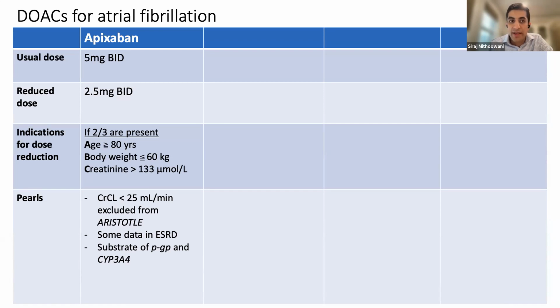So Apixaban, as we all know, is prescribed at a dose of 5 milligrams BID, but the reduced dose is 2.5 milligrams BID, and that reduced dose is given if 2 of the 3 criteria are present. These are like the ABC criteria: elderly age, low body weight, and a high creatinine. A couple things about Apixaban, and this is pretty much true across all the DOACs in atrial fibrillation, is that patients with creatinine clearances between 25 to 30 milliliters per minute were all excluded from those really seminal trials of these drugs. Apixaban has some data to support its use in end-stage renal disease, but that's a little bit outside the scope of today's talk, so we won't get into the details.